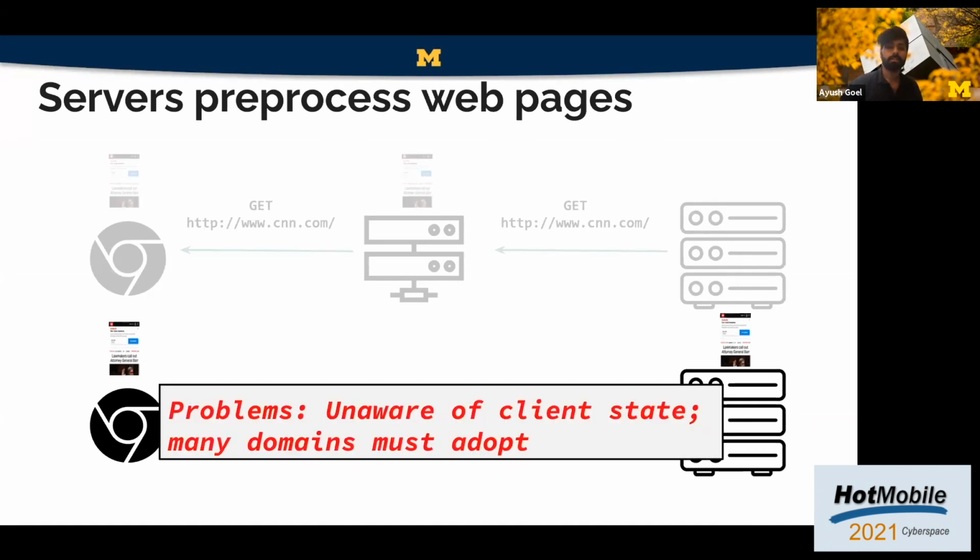This line of solution also suffers from a similar problem. It is inherently unaware of client-side state, so it risks sending back an incorrect version of the page. Simultaneously, for this solution to be really feasible, a lot of different servers will have to adopt it, because a single client is talking to a lot of different origin servers.